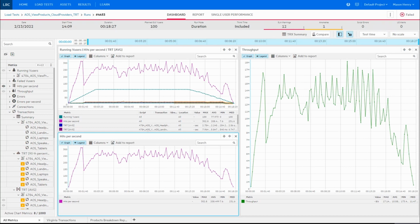Now that the test has been run, the dashboard can be leveraged to understand potential performance bottlenecks in your application. LoadRunner Cloud provides you with all of the metrics that you want to track, such as throughput, hits per second, key transaction information like transaction response time, as well as giving you the ability to overlay multiple metrics onto a single graph in order to determine certain correlations between metrics. LoadRunner Cloud also provides the ability to create dashboard tabs to define and save specific dashboard configurations.